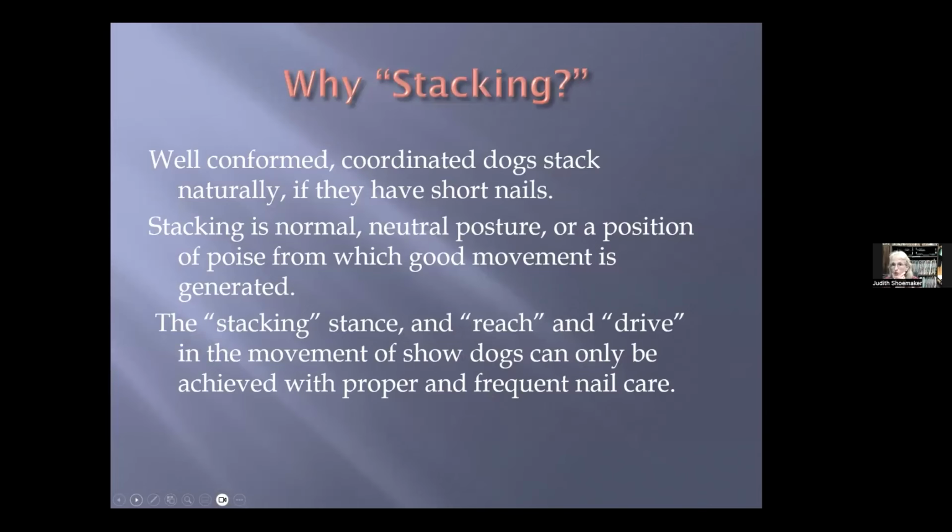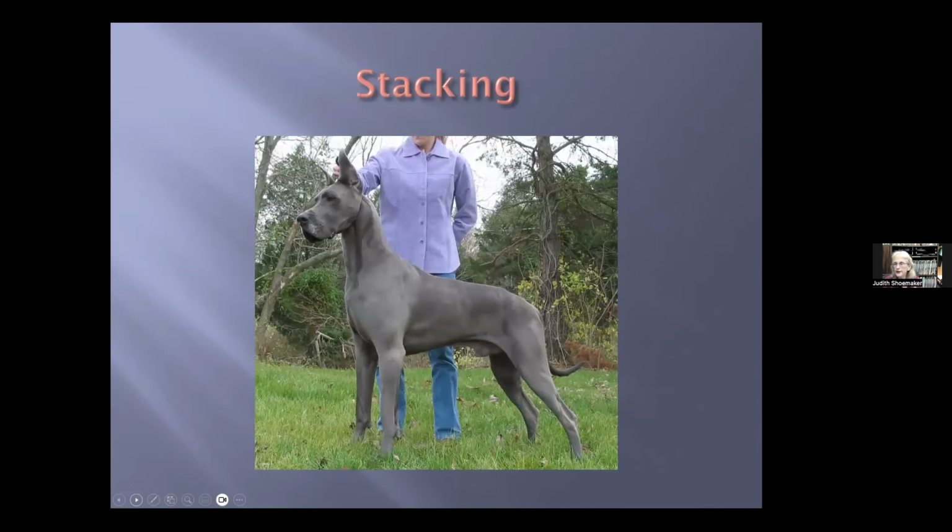Stacking is a normal, neutral posture. It's a position of poise, so they can flick their toes and go forward. They can extend their legs out in front of them and not act like they're trying to put their feet down really fast to keep their face from hitting the floor. So these are absolutely a necessity. Short nails for all those things. So that's a stacked dog.